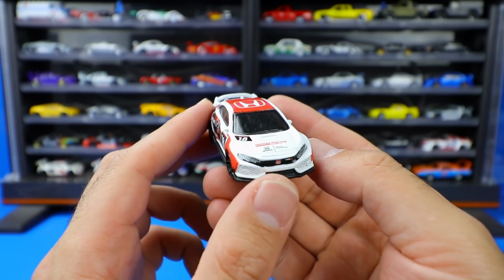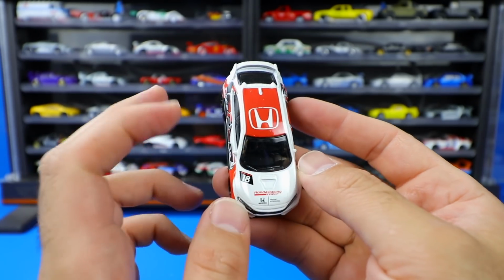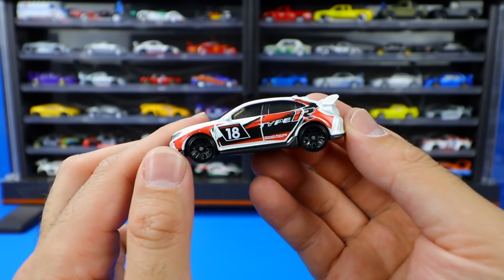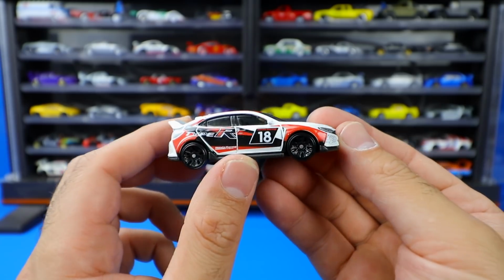although I have to respect the detail that they put into the front end of it. I think that looks really cool how they've integrated those headlights, the Honda logo right there. It is kind of the Honda colors on there, so if you're a big Honda fan, this is definitely one you're going to want to collect. Personally, just not for me.